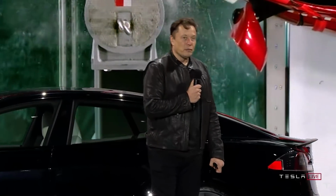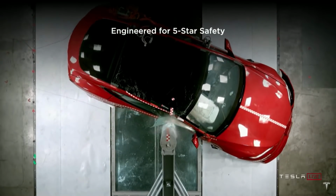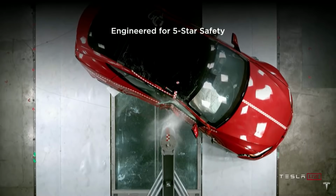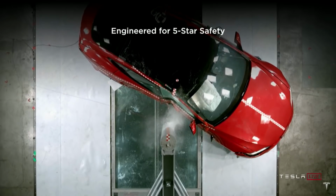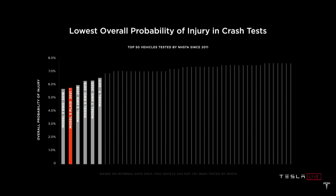Yeah. It's also engineered for maximum safety as well. So, in fact, this is designed to be our aspiration for this car. It still has to be tested by the U.S. government, but we think we can get the lowest probability of injury of any car ever tested. These are the actual NHTSA probability of injury numbers. All top 5 cars with the lowest probability of injury ever tested, all 5 are Teslas.